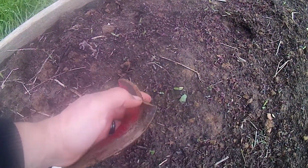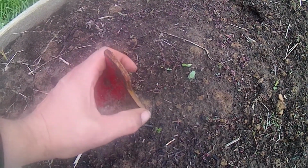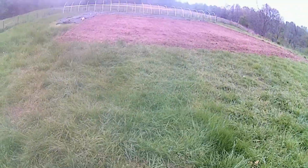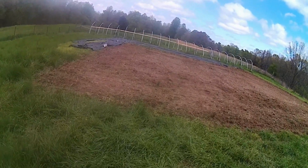But here is that tooth off that tiller. It had been broke before from my dad, and then this part was all that was holding it on, and it just snapped it off. But here we go. This is the current size.